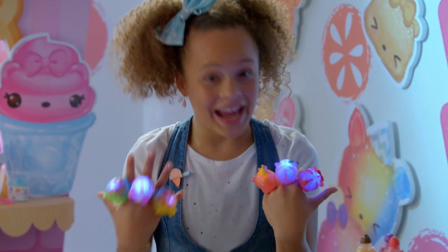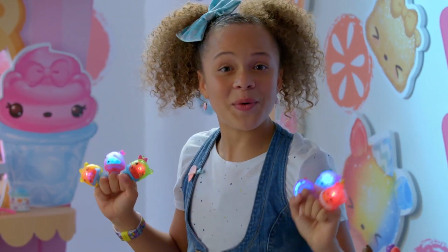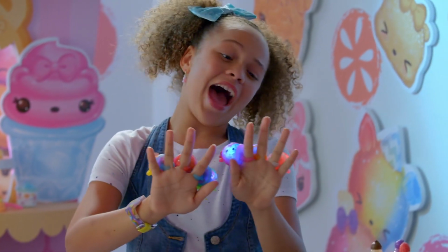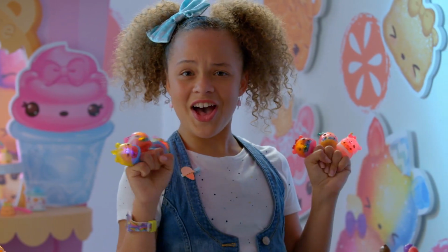It's Series 2 Lights, and now I can wear them. My destiny is to wear Num Noms, and they flash two colors. I can take them anywhere with me. I can't wait to show these bad boys off.